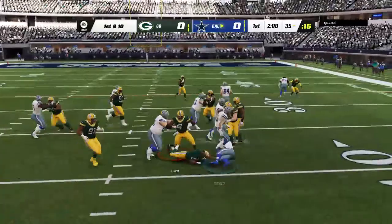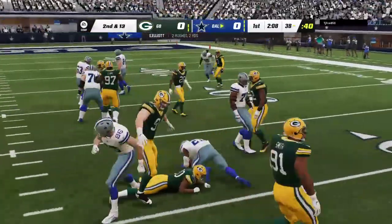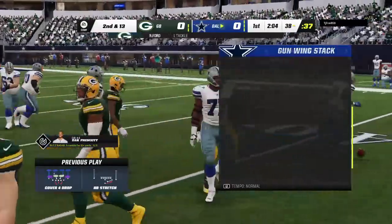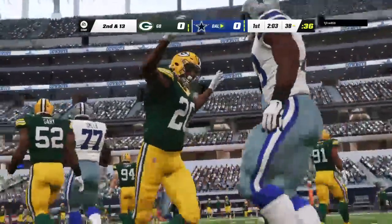They keep on the ground with Elliott. And this play will be blown up. He'll lose yardage back at the 38. A loss of a full 3 yards, and now it's 2nd down.